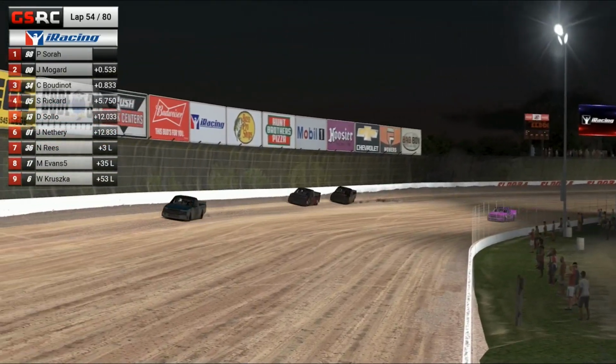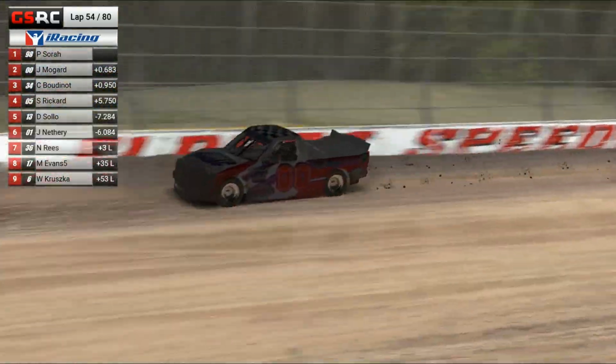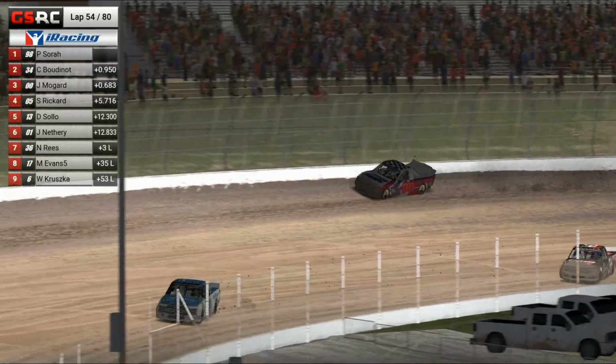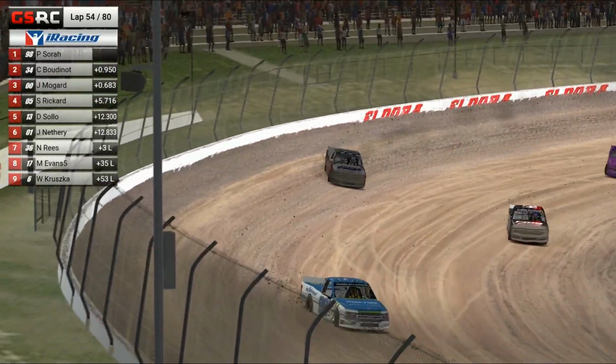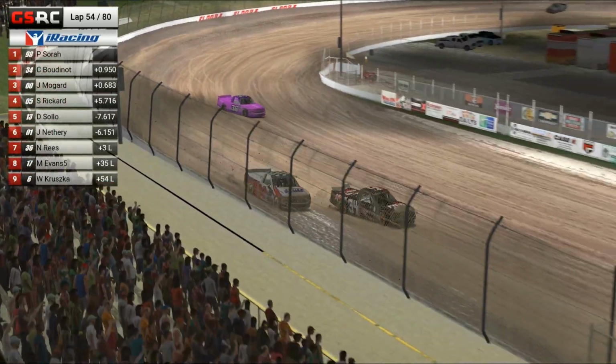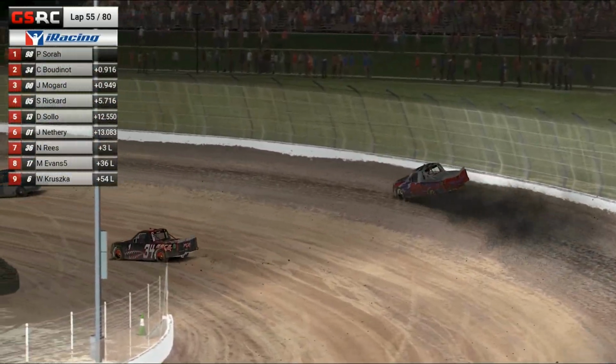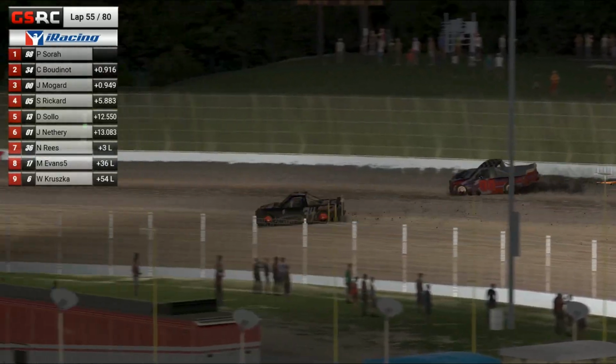Adaptability and going out and doing something different. That's what you have to do here, and that is how Sora took the lead. And now Mogart up in the fence. Bowden has a chance here to take P2. Can't get clear though as Mogart has a bit more momentum down the straight. Bowden tries to send it hard once again to the inside.